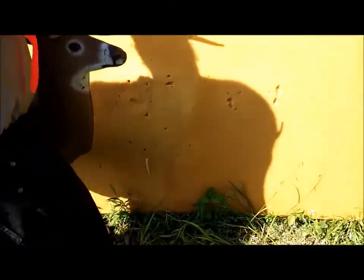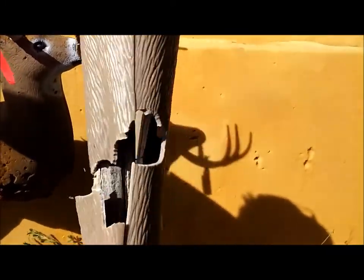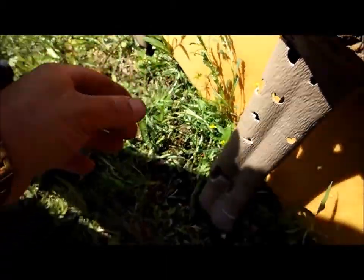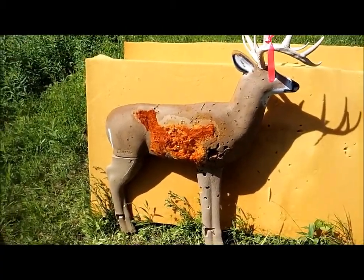Okay, so due to Bucky's broken leg, we had to put a splint in it. So that's how it works. I think it'll work all right. Let's give it a try. Of course, that's not working out too good. Put some weight on it. Oh, yeah. Nice and straight now. He's good for another 1,000 shots.